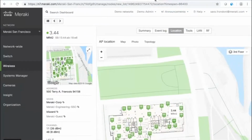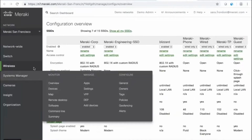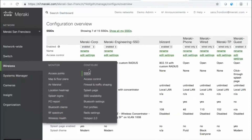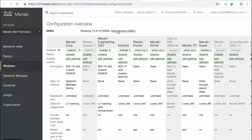Then, now that we've taken a look at what an individual AP looks like, we're going to take a look at how you would configure an SSID. So if you go to wireless SSIDs, I'm in the configure section. This is where I would configure my SSIDs. I can configure up to 15 different SSIDs, and if I show all of them, this is what it's going to look like here.